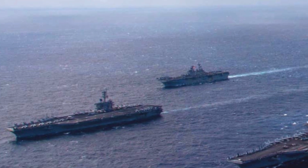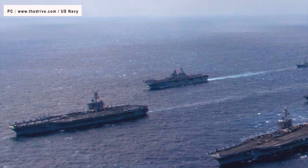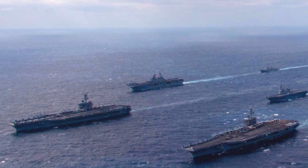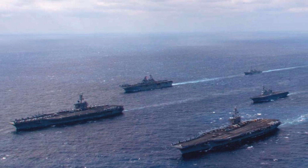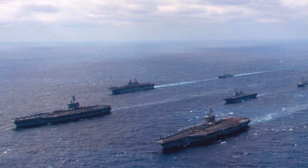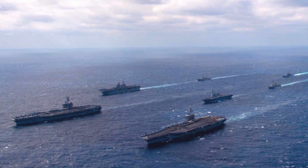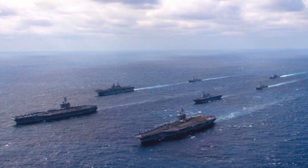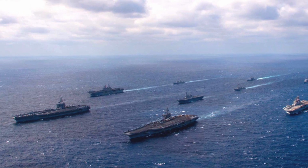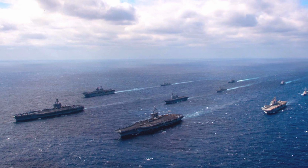The U.S. Navy has released footage of a huge joint show of force. The assets included 2 carrier strike groups, 2 amphibious ready groups, and a helicopter destroyer from the Japanese Maritime Self-Defense Force, JMSDF. The U.S. Department of Defense said the 2 U.S. Navy carrier strike groups, led by their flagships USS Carl Vinson and USS Abraham Lincoln, had begun operations in the South China Sea.